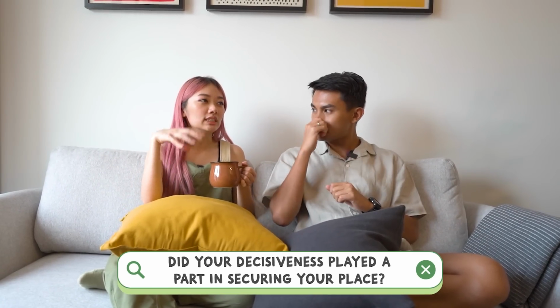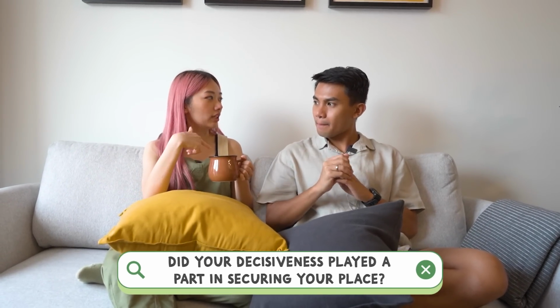So what happened is that there's a lot more demand for them to rent. And I was very lucky because within 5 minutes of coming in and looking, I said okay, I'm going to put in the price. The next couple of weeks, I got it already. Oh, so fast. Do you think deciding that quickly played a part in you getting it? Not really, because it's more of the profile.